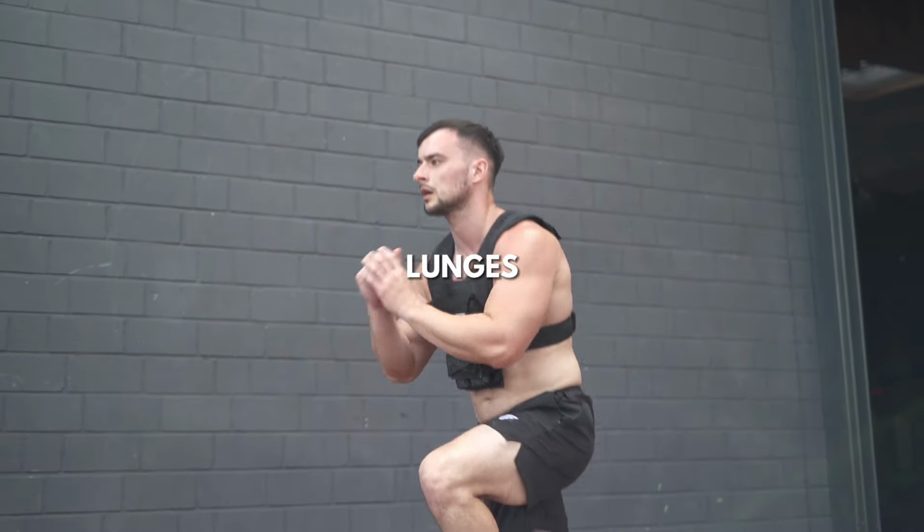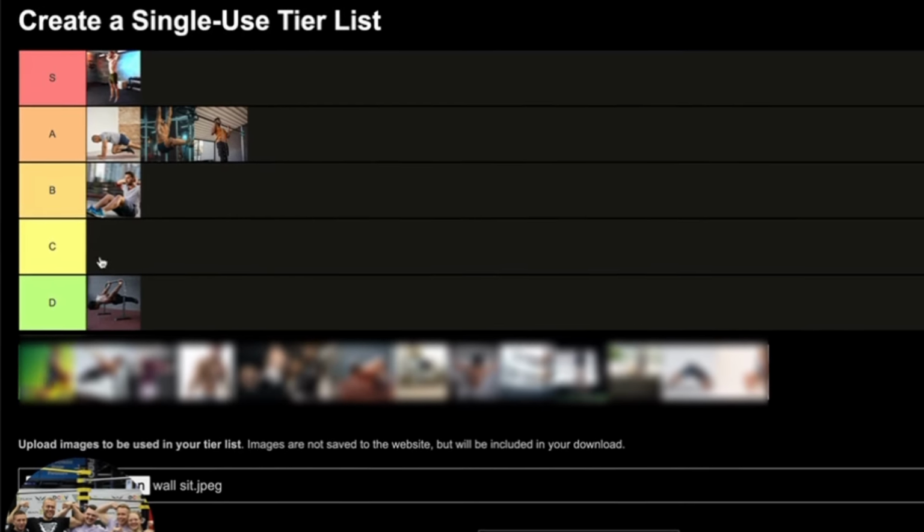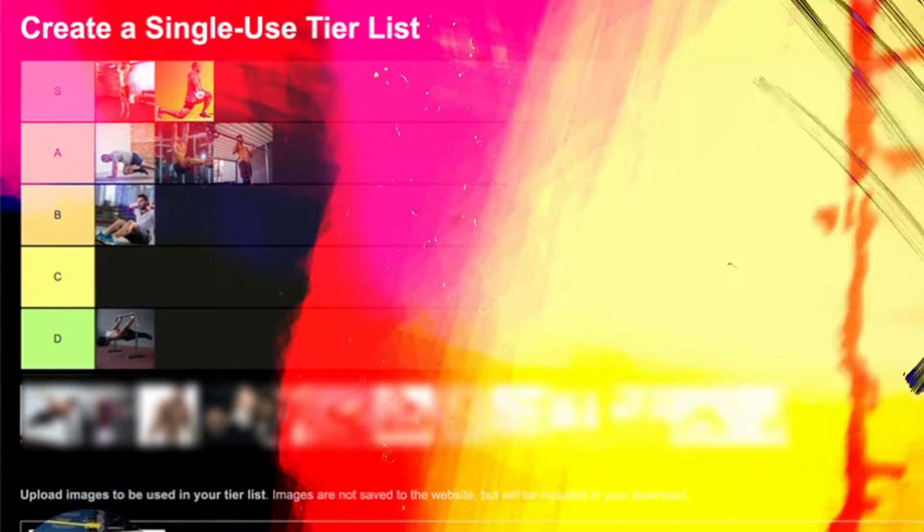So now we have lunges. These are really good, one of the best exercises for your legs, because it's first of all unilateral. That means that you are working one muscle at a time. So if you have some kind of imbalance from squats, this is a great exercise to fix that up. So definitely S tier.